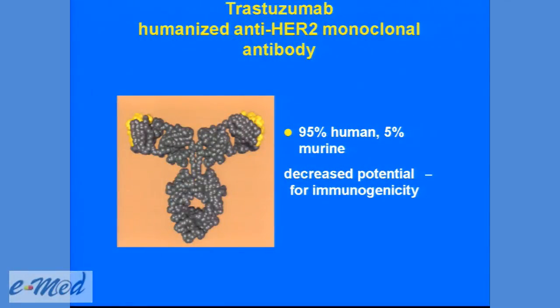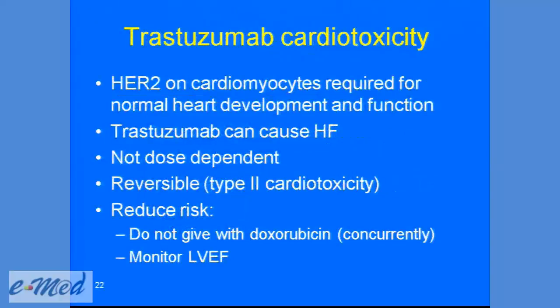Another drug that's used a lot, that's very important in terms of cardiotoxicity, is Trastuzumab, the anti-HER2 monoclonal antibody, which revolutionized the treatment of HER2 overexpressing breast cancer patients. This toxicity probably is a result of HER2 expression on cardiomyocytes, which are required for normal heart development. What's interesting is that this is, first of all, not dose-dependent, and, as has been pointed out before, is reversible. It's a type 2 cardiotoxicity. Essentially, the ways that risk reduction has been done is by avoiding giving it with doxorubicin concomitantly, because some early trials gave it together and did find that the toxicity was quite substantial, and monitoring the LVEF, which is clearly not evidence-based, but we certainly do it a lot.